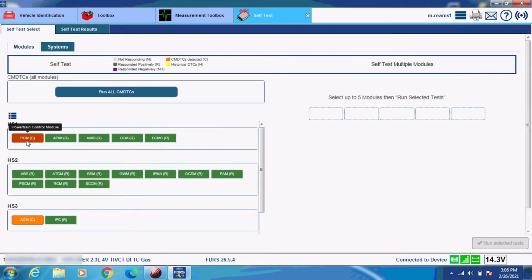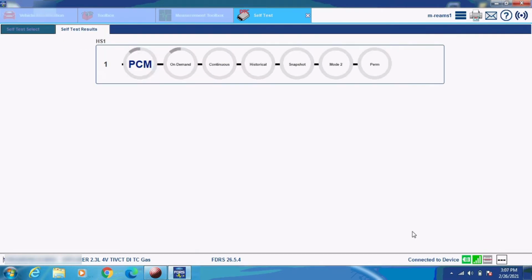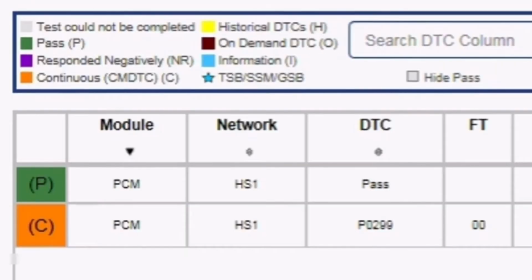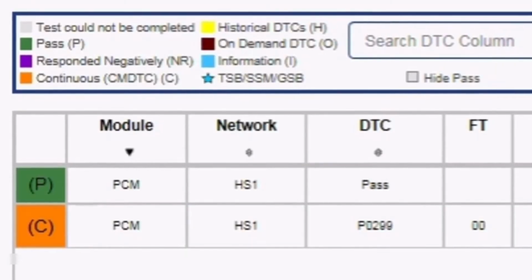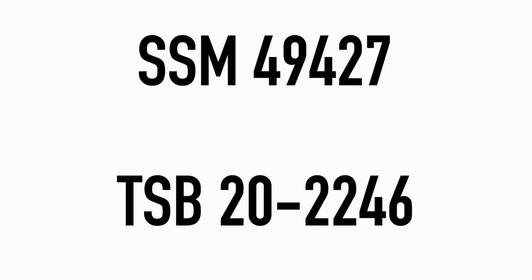I tried performing a KOER, key on engine running test, because sometimes that will flag an issue with a sensor that a KOEO, key on engine off test won't, but unfortunately on this vehicle it didn't show anything additional. It passed the test other than the P0299, the Underboost code in memory. I ran the vehicle on OASIS just to see if there were any known issues with this code, and it came back with two things, a special service message and a TSB.